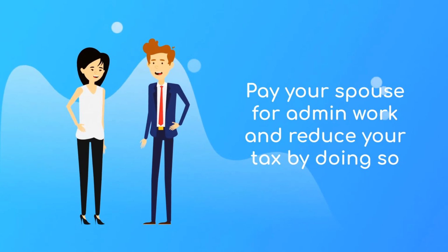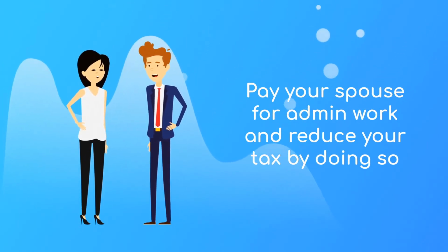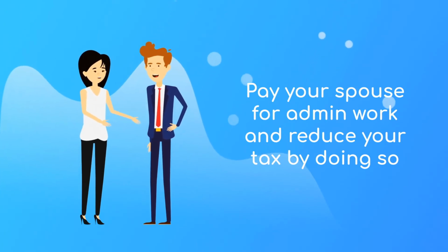Company owners with a spouse who has low or no income can benefit from tax savings too. You can pay them for admin work and reduce your tax by doing so.